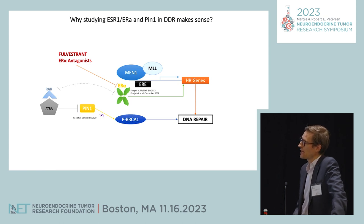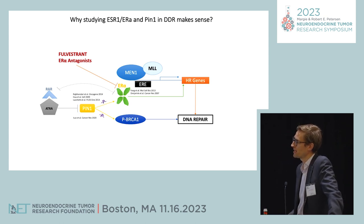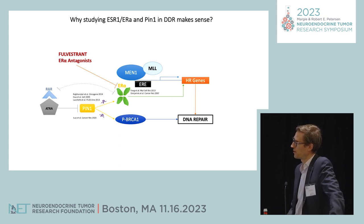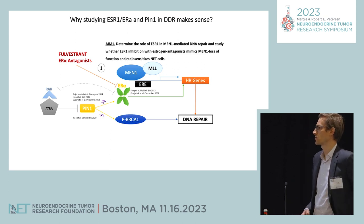And ATRA is a retinoic acid derivative that inhibits PIN1. So in addition to some data in breast cancer suggesting that ATRA through PIN1 inhibits phosphorylation of BRCA1 and therefore DNA repair, there's also more data suggesting that PIN1 actually induces a conformational change of the estrogen receptor, which then leads to a change in transcription of a whole bunch of genes, perhaps also homologous recombination genes.